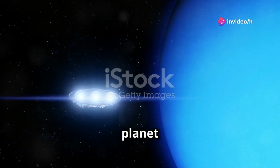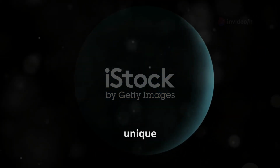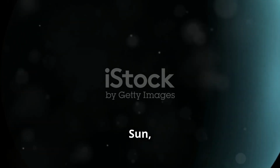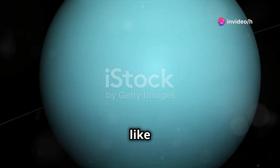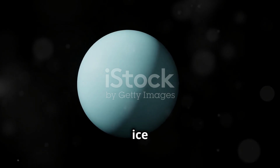Uranus is a giant planet in our solar system. It is the seventh planet from the Sun and is unique in many ways. Unlike the rocky planets closer to the Sun, Uranus is classified as an ice giant. This means it has a different composition and structure compared to gas giants like Jupiter and Saturn. It's an ice giant, which means it's made mostly of ice and gas.